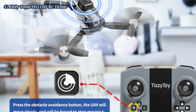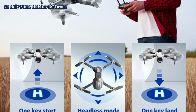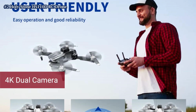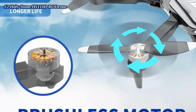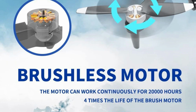With its brushless motors, the drone is very quiet and has downward-facing sensors that allow it to stop and hover in one place. This model also features a 4K dual PTZ camera that can shoot stable footage even when the drone is in motion. With 2 batteries included, the drone can fly for up to 60 minutes, making the TizzyToy drone perfect for longer flights.